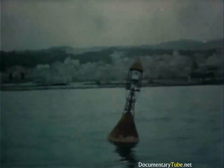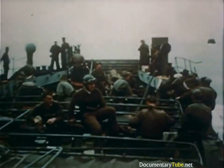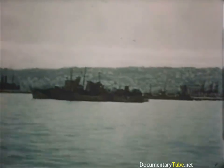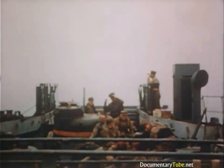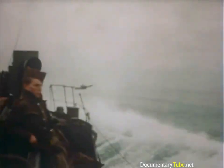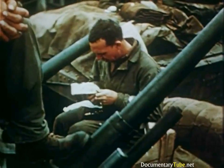In the background, the city of Algiers looks down on the harbor. Because of its slight superstructure and lack of silhouette, the tank landing craft is less vulnerable as a target. The black band around the waist of each soldier is a self-inflating life preserver. Needlework.